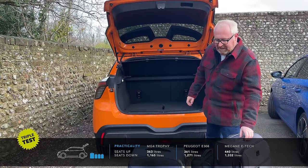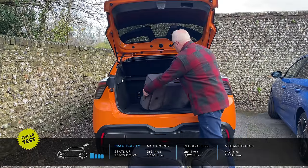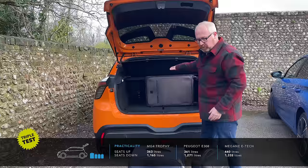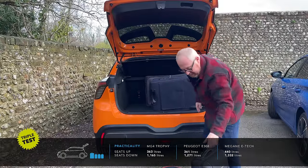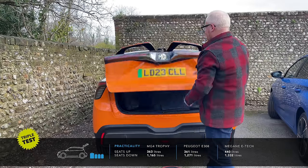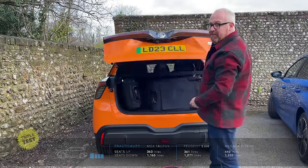However, despite it being a slightly bigger boot than the Peugeot, we struggle to get the suitcases in the same way because of where the parcel shelf is. It does seem to be a slightly shallower boot for some reason. So whilst we put them in the same way, as you can see, the boot won't close now. So that's the downside for the MG4.